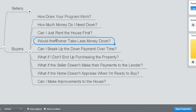In fact, I think I'm kind of getting ahead of myself. Like right here, would the owner take less money down? And my answer to that question is, it depends. At minimum, they're going to require at least half of the down payment deposit now, and typically the balance is going to have to be paid over the next 30, maximum 60 days.